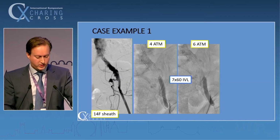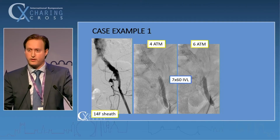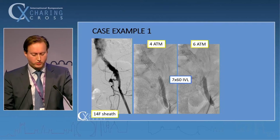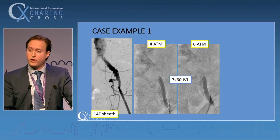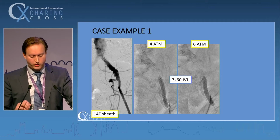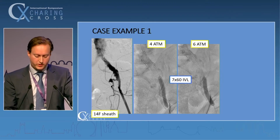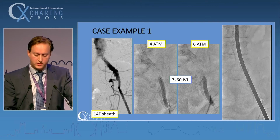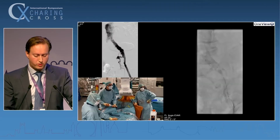So this is an image over a 14 French sheath, and then after that, the 8 millimeter was not yet available, unfortunately, but I used a 7 millimeter IVL catheter. First go up to 4 atmospheres, so very low pressure, to really crack your calcium and change vessel compliance, and then go up to 6 atmospheres. Then I was able to advance, first of all, a sheath and then the endograft itself, and I was able to finish the procedure without any problems.